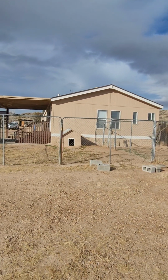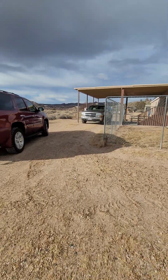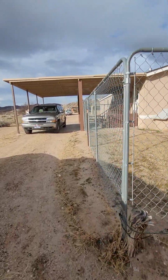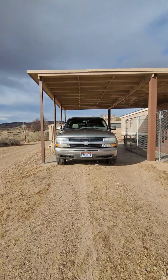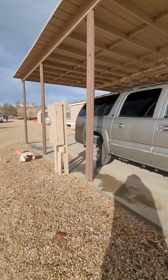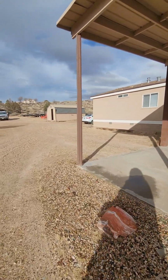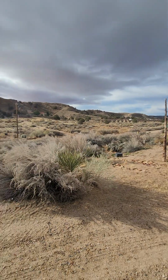And here's the side of the house. We've got the porch, my car, Sally's car. I'm gonna go ahead and take a quick walk over here. Excuse the bounciness. And here's the back door. I'm gonna do the outside sheds first and then we'll get inside and do the house, okay? Yeah, boy, it is just gorgeous out here.